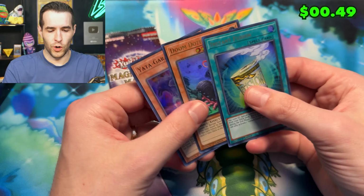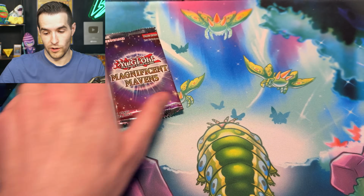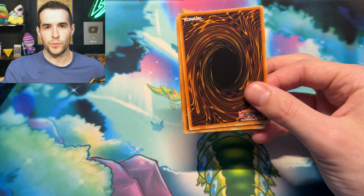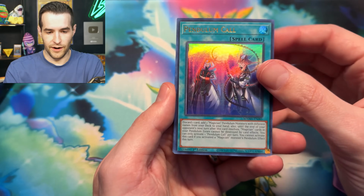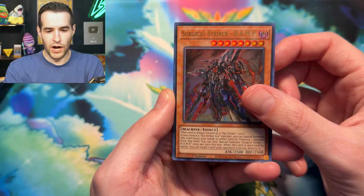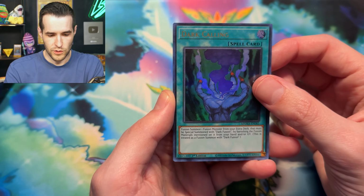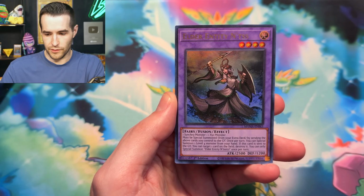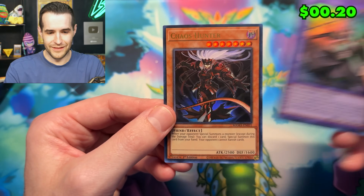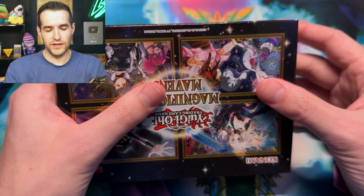And the thing about these cards, something about the Magnificent Mavens cards is they really nailed the print quality. I'm sure there were some that were messed up, but the way the cards feel just feels super sturdy. I don't know what it is, but I really like how they did it with Mavens. We have Pendulum Call, Surgical Striker, HAMP, The Dark Calling, if you're gonna play the Dark Feud. Very cool for the Dark Heroes. Okay, Intis, nice for Dogmatica. I've used this card many times on the extra deck, and then Chaos Hunter. Hunting the Chaos. Okay, so nothing crazy so far.